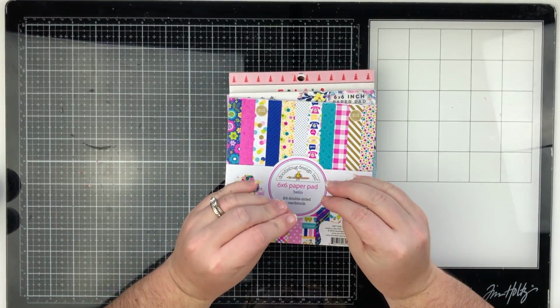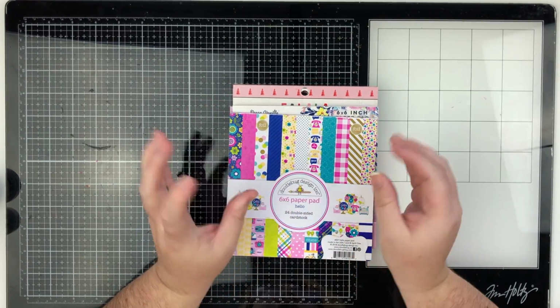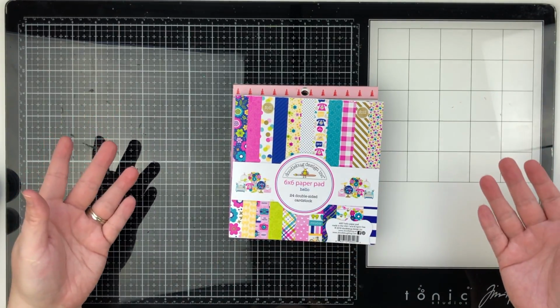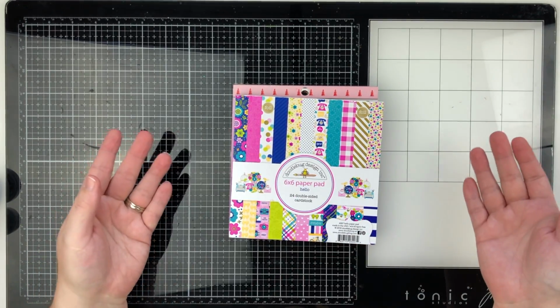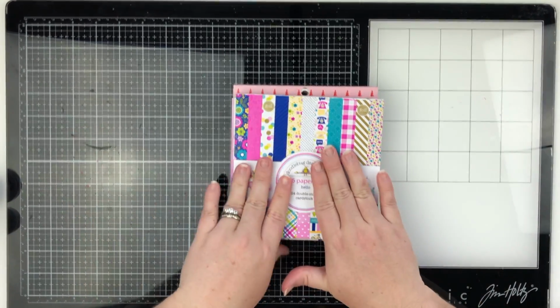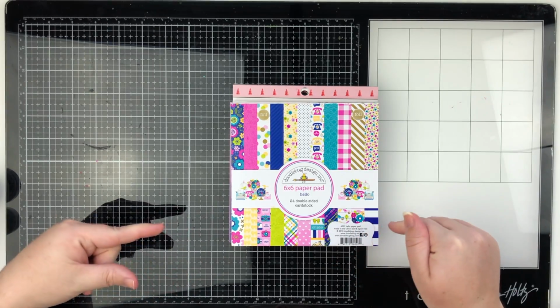I'd rather have a 6x8. Now that they're 6x8 paper pads, I like them much better. But I keep buying them. I keep buying them, and I keep only using a couple sheets of the paper, and then I'm done with it. And it's a problem. It's a problem, I know. Again, if I didn't have these, I probably wouldn't miss them.